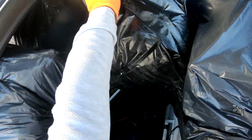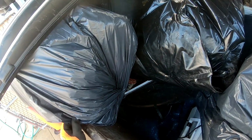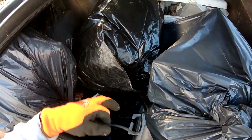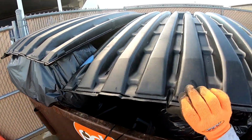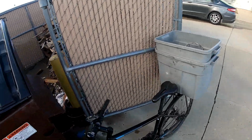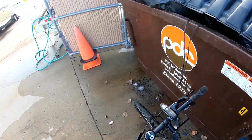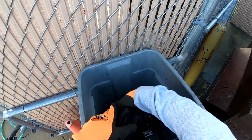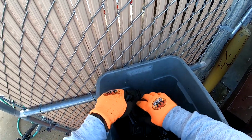Like a fan or a space heater in the back there. Got an aluminum window frame here. Here's a cable, some kind of power cable. Be here for a minute. Grab my snips now. Just start cutting.